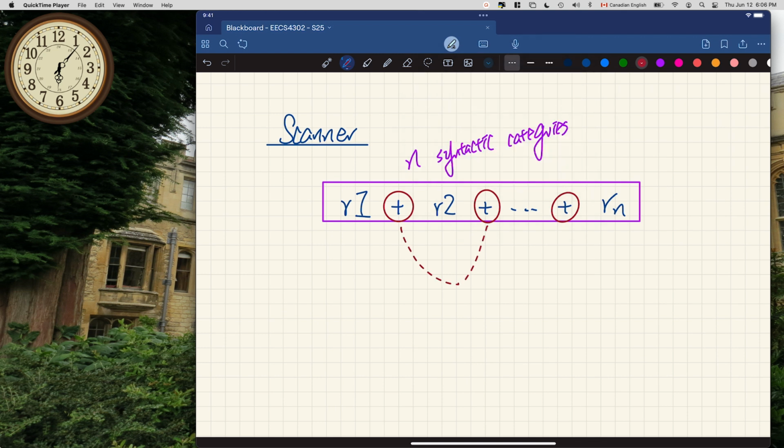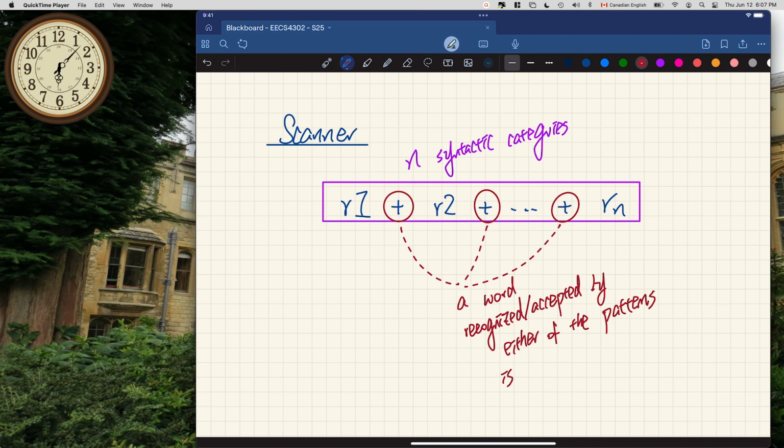Okay, so this one here, a word recognized or accepted by either of the patterns is returned as a token. Eventually we're going to return a sequence of tokens to the parser. Sorry about my writing. The keyword I'm using here is token, really. Right?